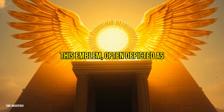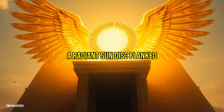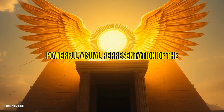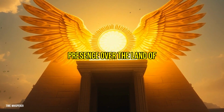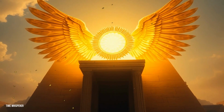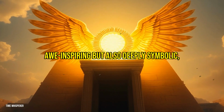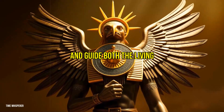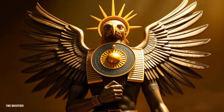This emblem, often depicted as a radiant sun disk flanked by outstretched wings, was a powerful visual representation of the heavens and the gods' watchful presence over the land of Egypt. Its imagery was not only awe-inspiring but also deeply symbolic, serving as a reminder of the gods' ability to shield and guide both the living and the dead.